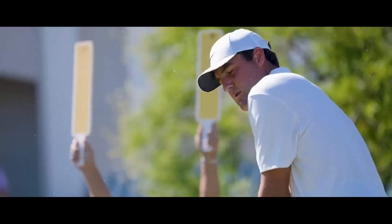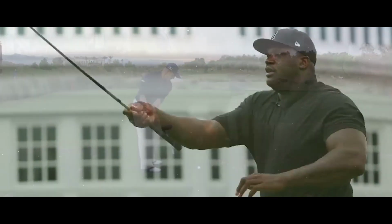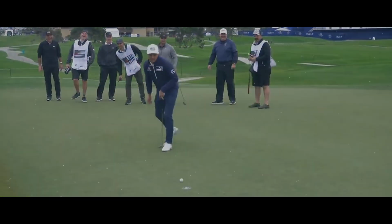While incorporating the physical and mental strategies used by PGA Tour pros can revolutionize your game, it's important to remember that golf is ultimately about enjoyment. These players dedicate their lives to the sport, but that doesn't mean you can't apply their wisdom and have fun.